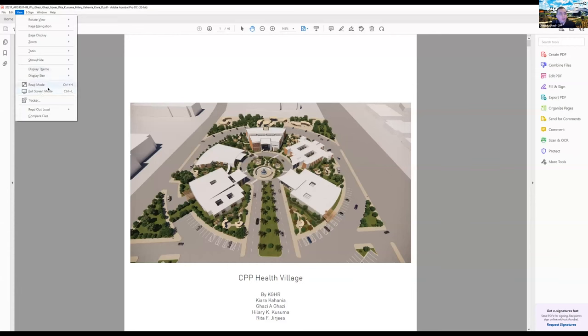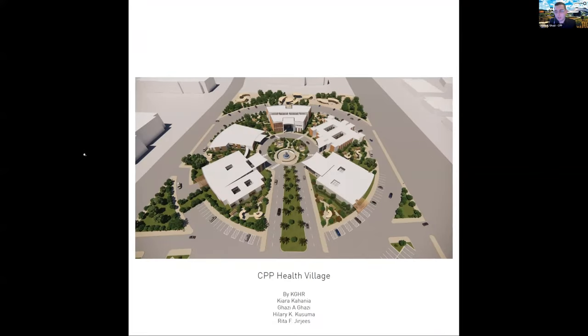So for our healthcare studio, we did a project here at Cal Poly Pomona. We actually took a big open lot and we decided to build a CPP health village on it. And that CPP health village has five different buildings, which is an ASC, ambulatory surgery center, an MOB, a medical office building, a cancer center, an ancillary service center, and lastly, a small micro hospital. And this project also included multiple outdoor areas for visitors, staff, and students, and around 400 parking stalls.